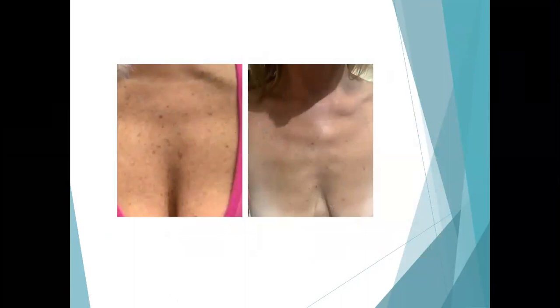This is the chest with just a laser. No need for Vivace on this, but this is a really nice example of just removing some of the sun damage, refreshing the skin with fresh, new skin. I mean, I think that's probably one of the best things to describe about the CoolPeel: it replaces old skin with new skin on the surface.